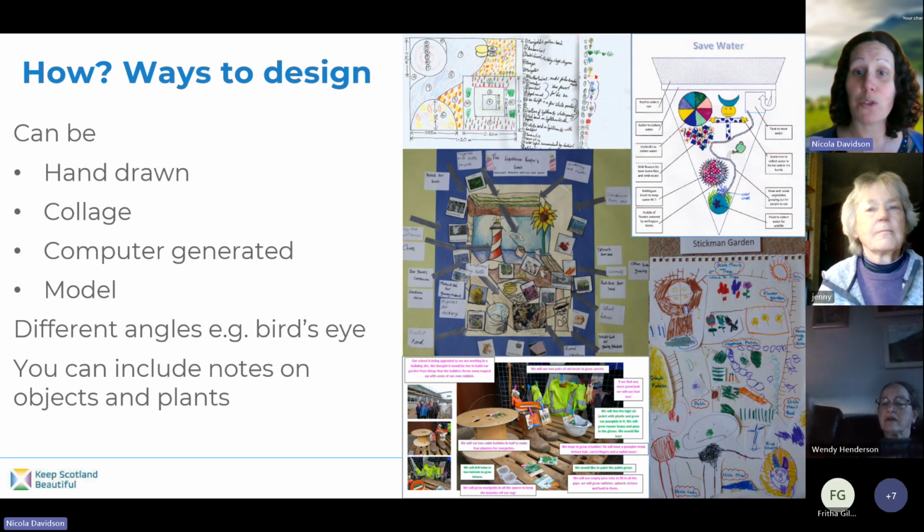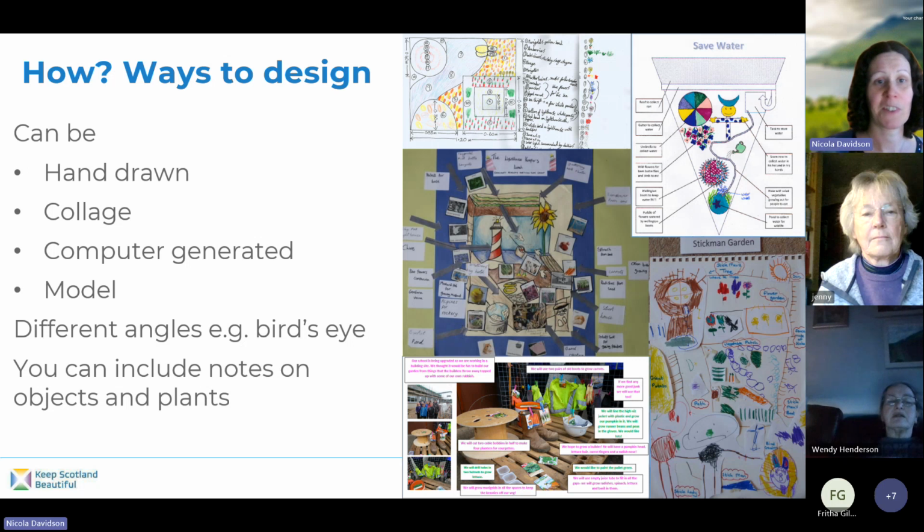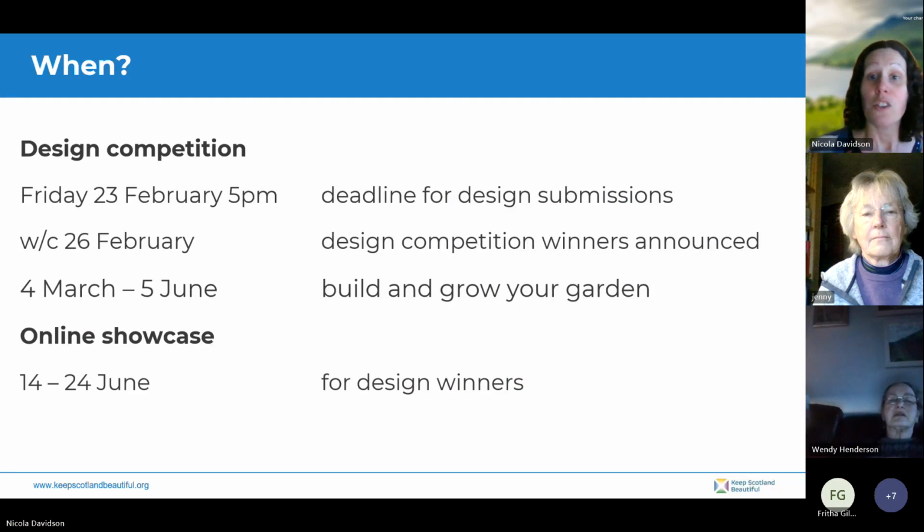And also, don't forget that you can find links to previous years' gardens as well as last year's showcase on the Pocket Garden website. So if you want more inspiration or just to see some more of these design ideas and the ones that won, have a look on our Pocket Garden website, because there's lots of amazing inspiration there. So hopefully you can start to think about getting your design together.